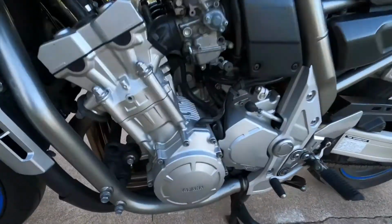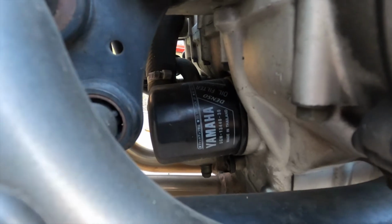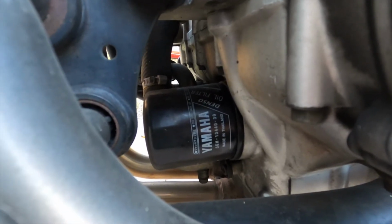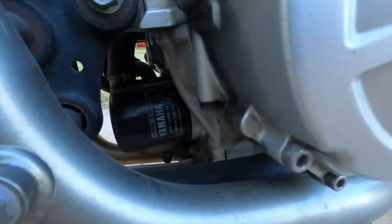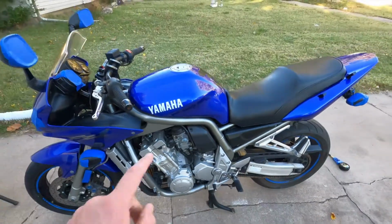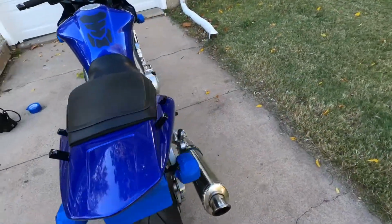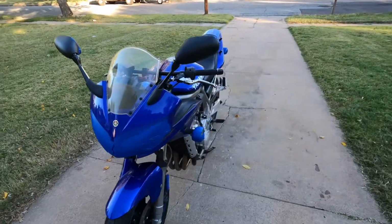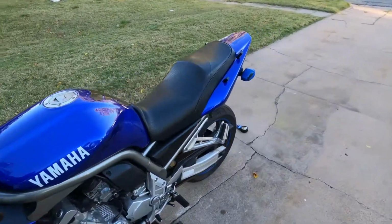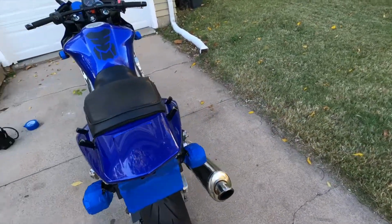Okay, one thing to point out, the track organizations, none of them that I've seen like filters with a nut on them. You should try to get one like this that's just bare. I always use the manufacturer filters. I buy a Yamaha filter for a Yamaha, I buy a Suzuki filter for my Suzuki. I just want to get whatever the manufacturer recommends, and then I change my oil every weekend that I race, or every few track days.